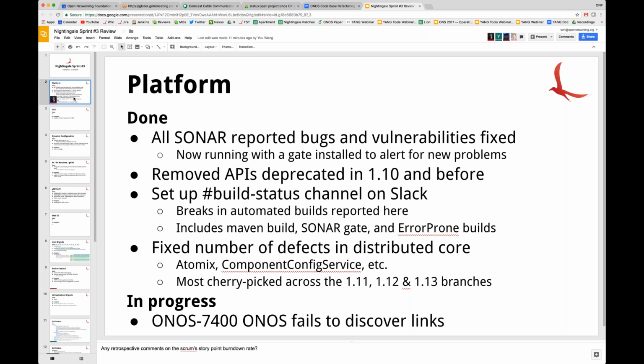Cool. Let me add, on behalf of Jordan and I, there were a number of defects that were fixed in the distributed core and as part of the testing with Comcast, such as issues with Atomic, some distributed stores, the component configuration service, and a number of others, including a number of defects in the segment routing service. A lot of these were originally done on 1.11, but we've cherry-picked them to go onto the forward releases as well, which is 1.11 and 1.13.